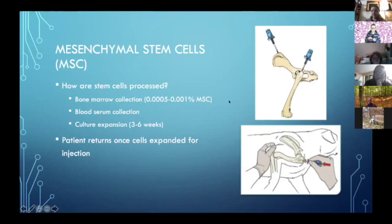The sites that we can actually pull bone marrow from: this is the femur. This is part of your pelvis, the wing of the ilium. Or you can pull it from the humerus, which is your shoulder joint.